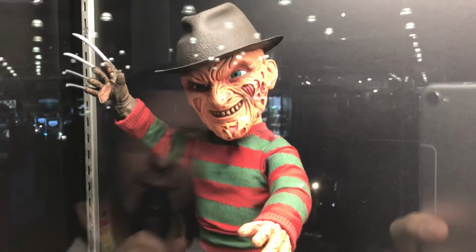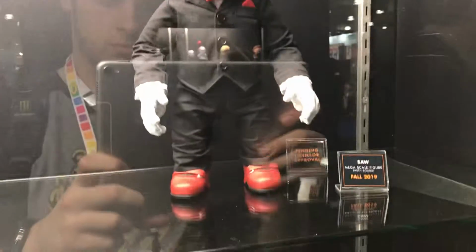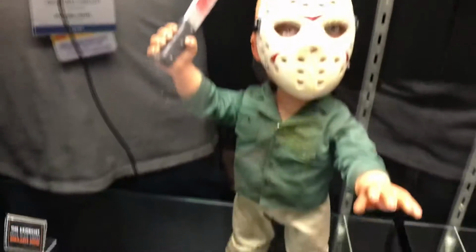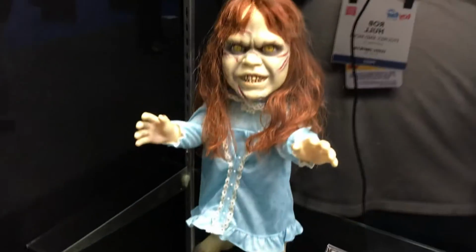So this is a mega scale Nightmare on Elm Street Freddy Krueger with sound. The Curse of La Llorona again. Saw, the puppet from Saw. Trick or Treat. Beetlejuice. Jason Voorhees from Friday the 13th Part 3. And The Exorcist. And then down this way.